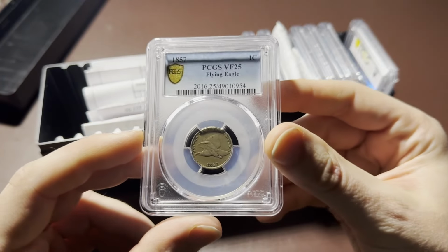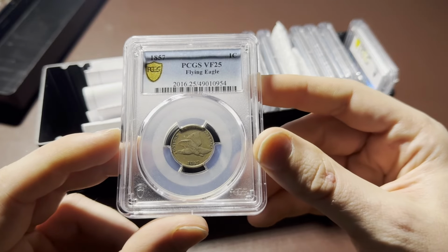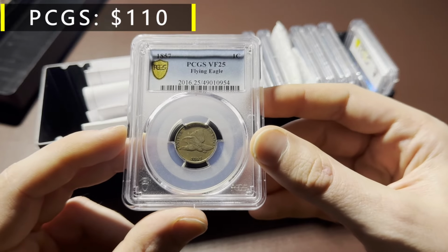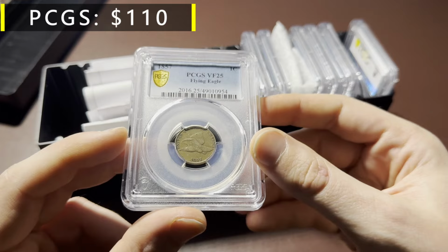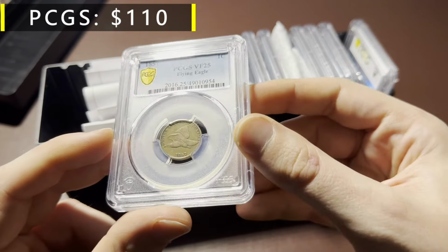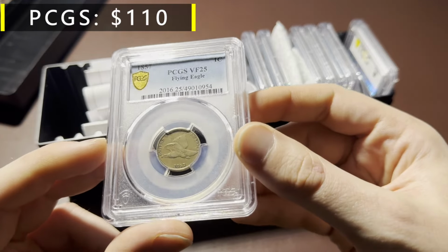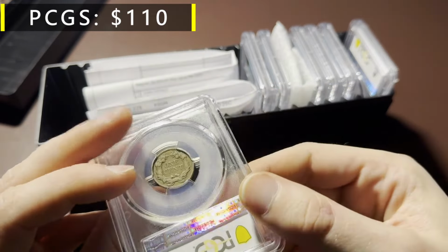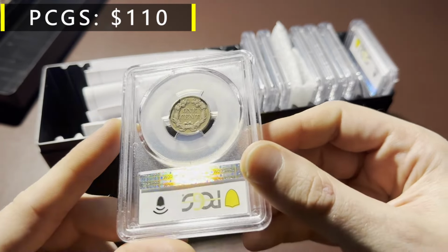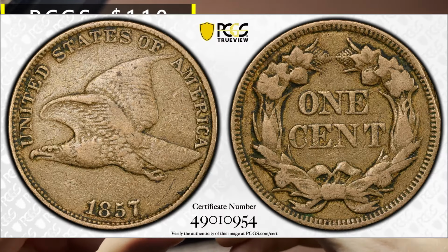And the next coin that I have is an 1857 Flying Eagle cent, and this one graded as a VF25. I submitted one last year, and I think that one graded quite a bit higher, although I could tell that this one had a little bit more wear to it. I was kind of hoping for at least a VF30 on it, but I can understand why I got a VF25. I guess I was maybe being a little bit optimistic. But even in this grade, it's not a bad coin.